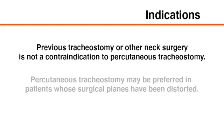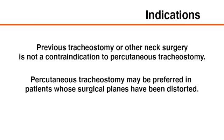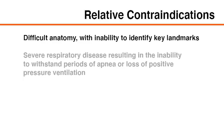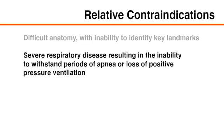Previous tracheostomy or other neck surgery is not a contraindication. In fact, percutaneous tracheostomy may be preferred in patients whose surgical planes have been distorted. Absolute contraindications to percutaneous tracheostomy include cervical instability, uncontrolled coagulopathy, and infection at the planned insertion site. Relative contraindications include difficult anatomy with inability to identify key landmarks, such as in patients with a short neck, morbid obesity, minimal neck extension, or tracheal deviation, and severe respiratory disease resulting in the inability to withstand periods of apnea or loss of positive pressure ventilation.